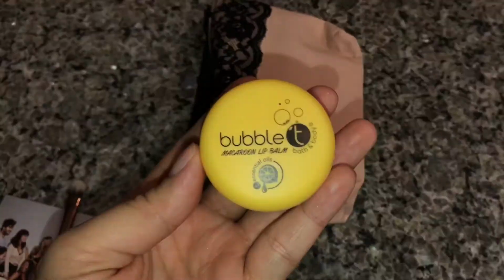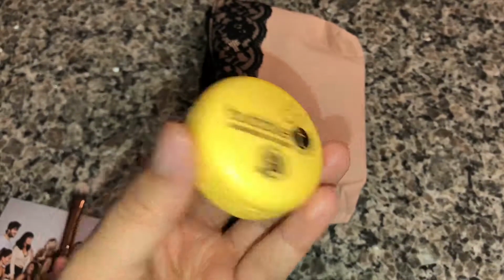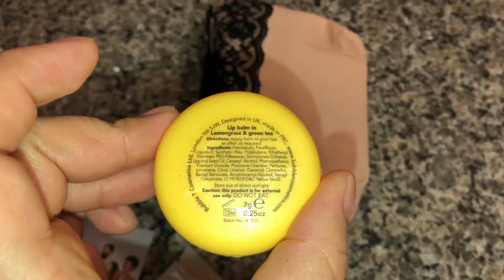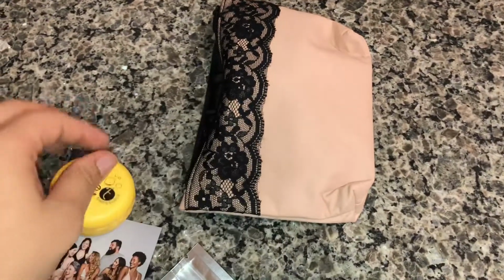Next, I have Bubble Macaroon Lip Balm. And this is in lemongrass and tea tree. It's cute.